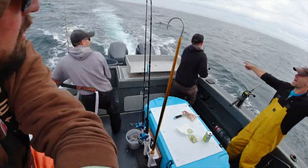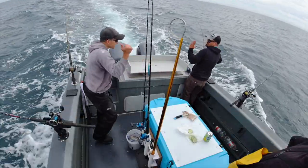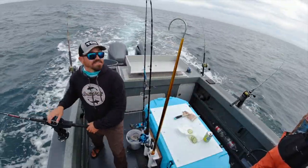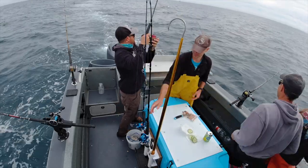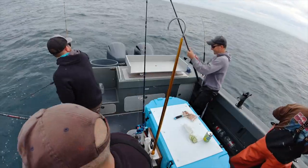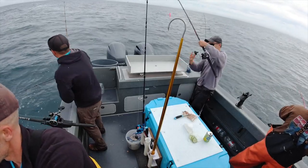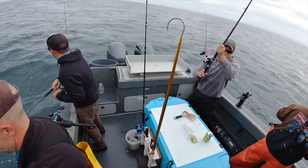It was 118 degrees. Oh! All right. We're letting you go. Okay. Everybody get the rod. Get a jig rod, Tim. We want to get jig rods in. First thing, continue the troll. Let's see if we can hook up more than just one.